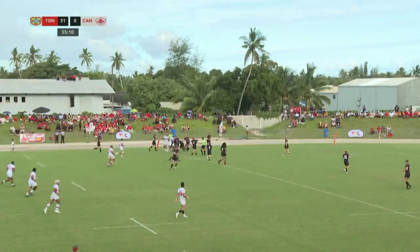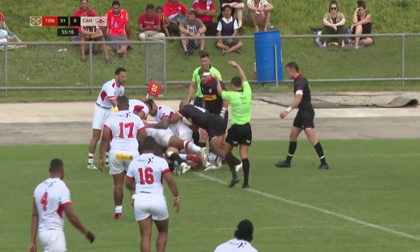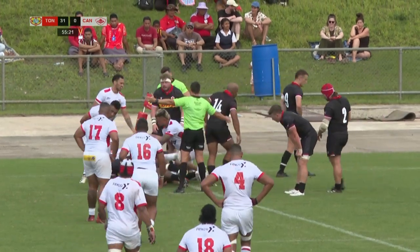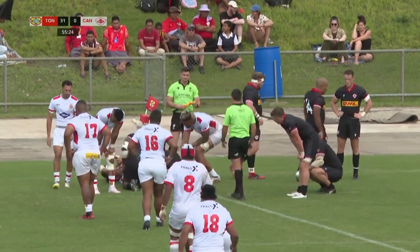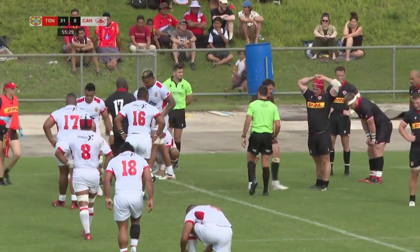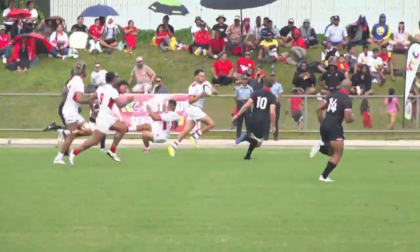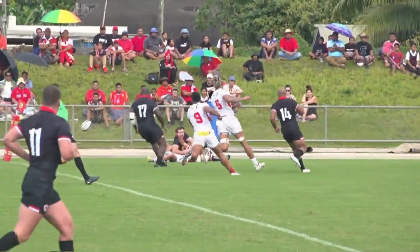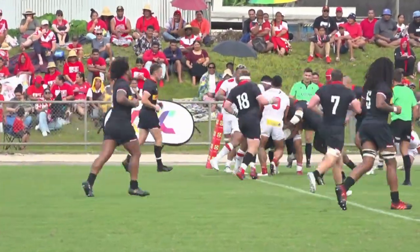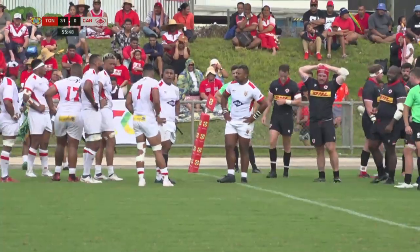Unlucky there. Threw that ball back. There was no one in support for Tonga. Canada have managed to pick that up and tie it up on the 22 meter line. The referee has called for a scrum for Tonga. There's a kick by Canada, which they probably still needed to hold the ball. There was a kick with no chase, and John Ika obviously got an opportunity into William Havili, and they just didn't quite get this right and turned the ball over. Tonga feed in good scrum field position.